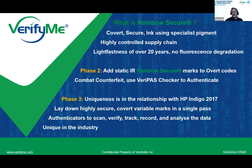So now we add Rainbow Secure into the whole portfolio. It's covert secure ink using a specialist pigment. It's got a highly controlled supply chain and a light fastness of over 20 years, so there's no fluorescence degradation with time. It's a very specifically made pigment and ink that we create working with HP Indigo. Now, if you could imagine adding a static IR mark, a Rainbow Secure static mark, into the packaging or labeling with the overt code, you'd absolutely be combating counterfeit, because you'd be able to use one of our authenticators, our checkers, and we'll show you that shortly, to just beep check to make sure that that is actually your product. And that's our phase two line of brand protection, if you like.